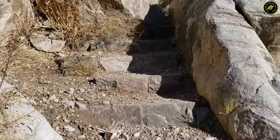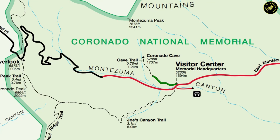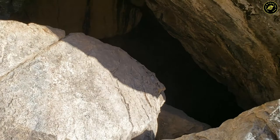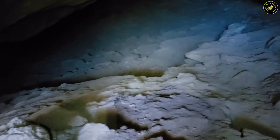I'm here at the mouth of the cave. I'm gonna go in now. So that's the entrance of the cave. And now I'm going inside the cave. Let's go.